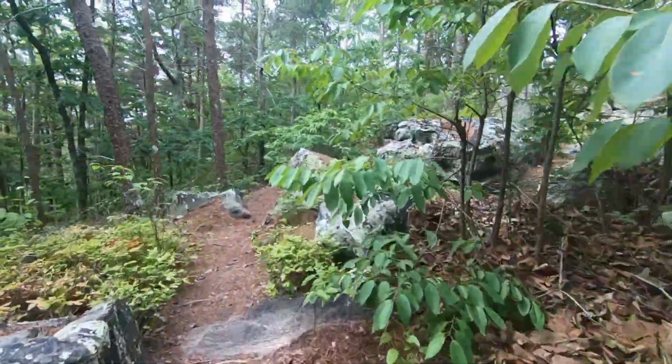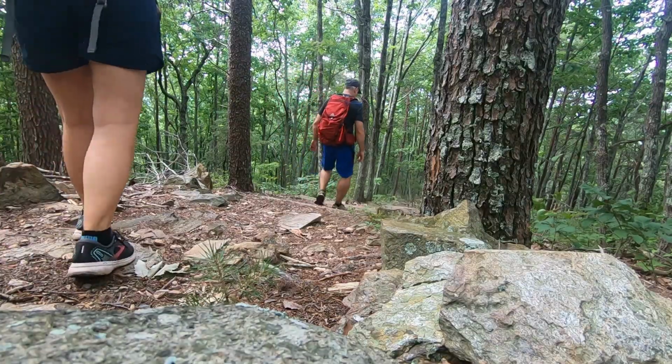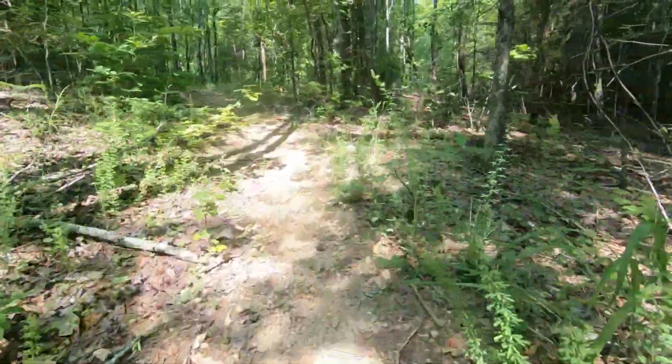This is quite a diverse trail as it has bouldering and trail running opportunities just minutes from the hustle and bustle of Charlotte, North Carolina.